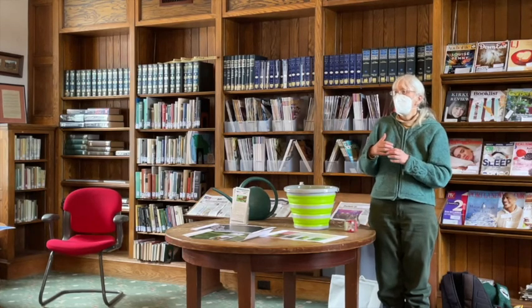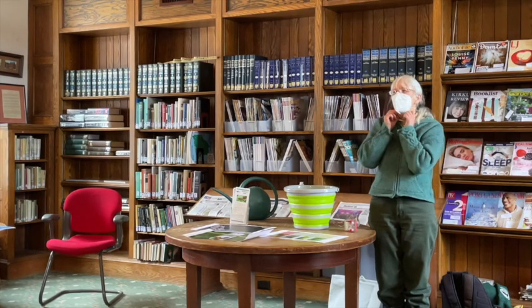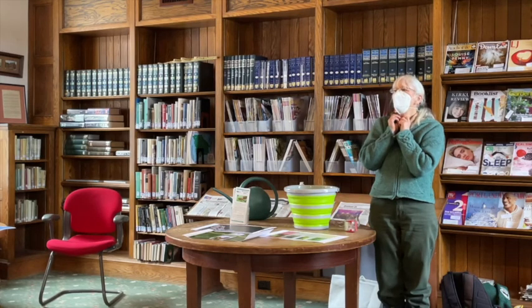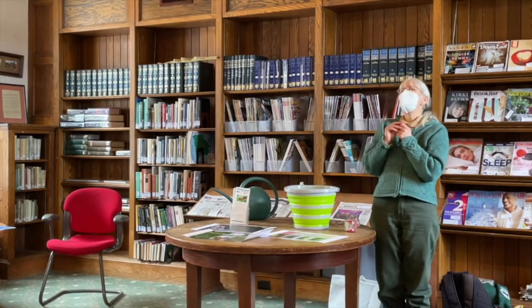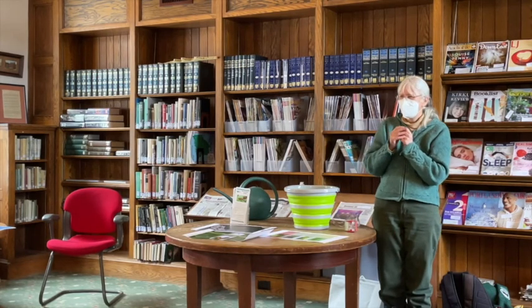The caterpillars were just running up and down the trees. I couldn't get into the garden, Charlene. I mean, to give up my garden that year, but I couldn't do it. So I had to get rid of the caterpillars.